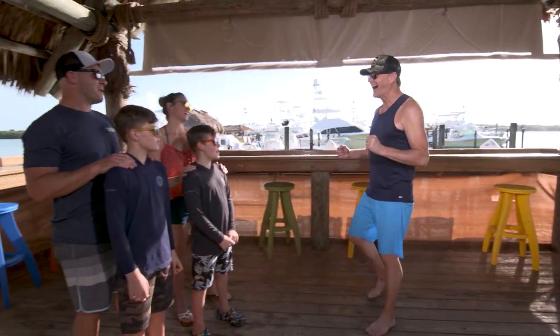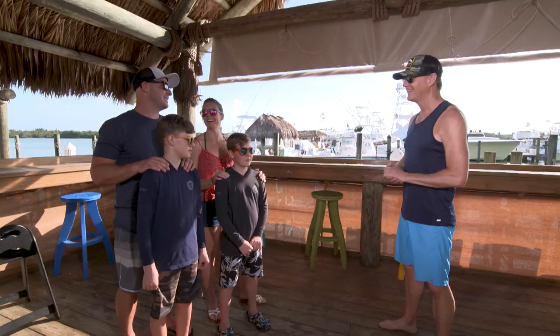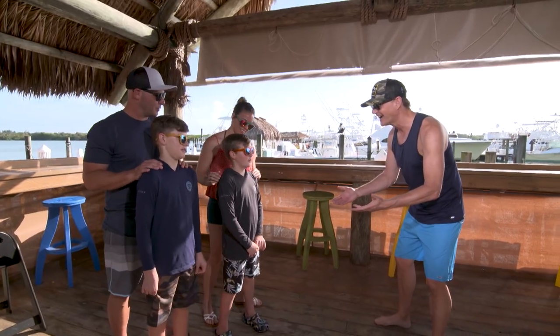Ziegler family. What's up, Bart? Hi. Are you guys ready for a family fun day out on the water? You love the water, right? We are so excited. What do you love to do most? Paddleboarding, surfing. I love paddleboarding. Yeah, wakeboarding, honestly. And what do you guys like? Anything on the water. Anything on the water, extreme.